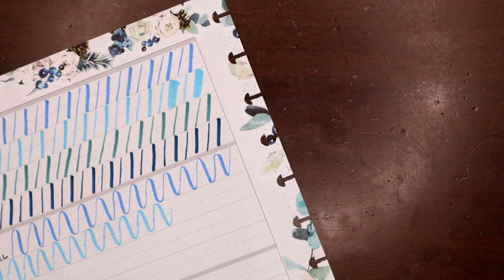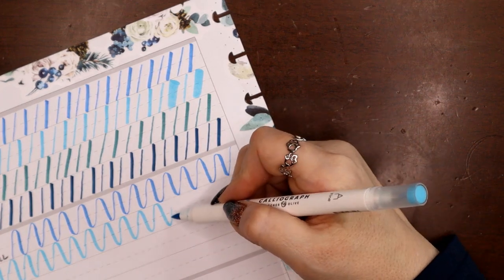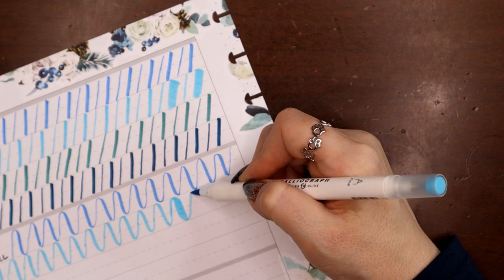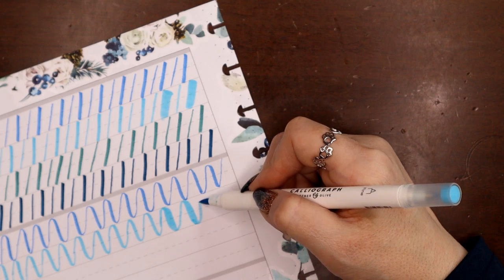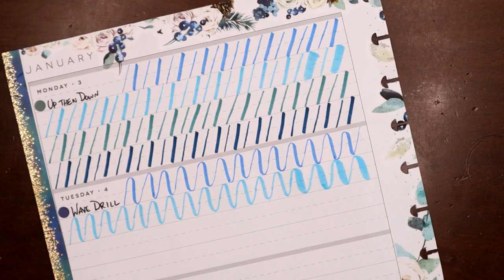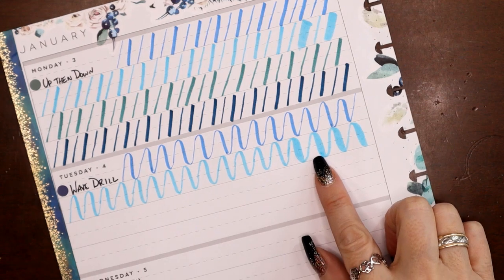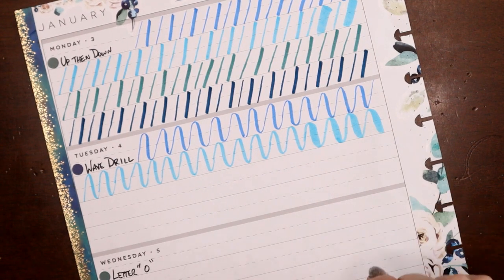I am going to go ahead and switch to the fat end of this just to show you. So the fat end really does make it easy to get a great, huge difference between the thin and the heavy, but it needs more room.